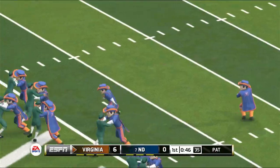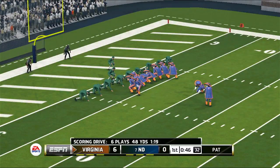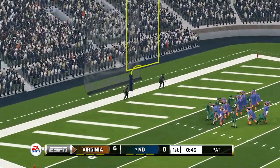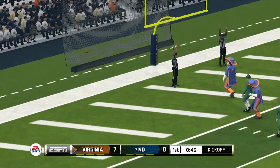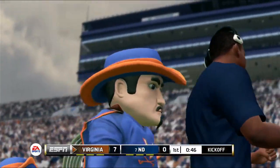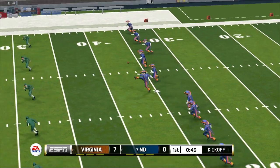There are some guys, when they get near the goal line, they just have a knack for getting the ball into the end zone. That's what we saw right there. And he converts the extra point. So a 6-play, 49-yard drive. And they put up 7 points. So our score, 7-0.